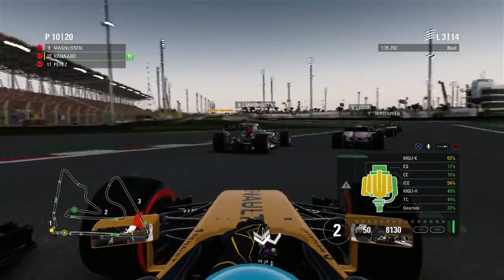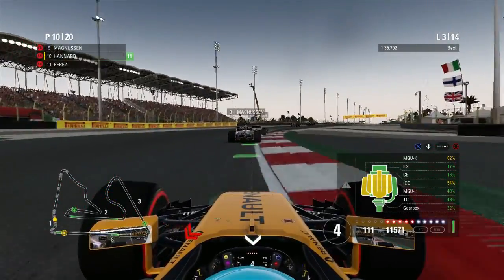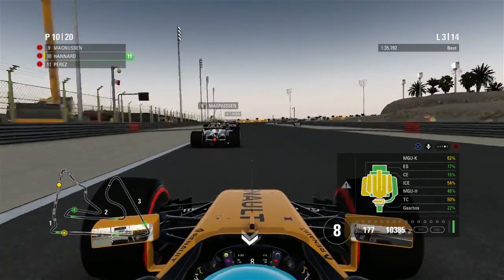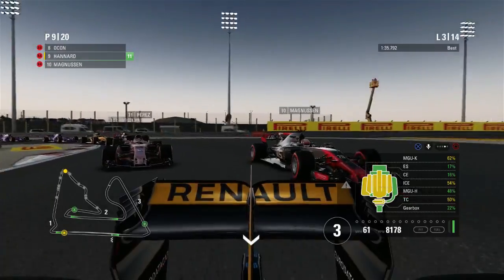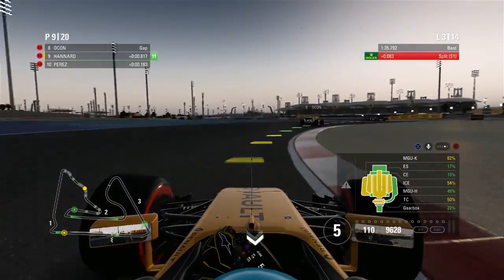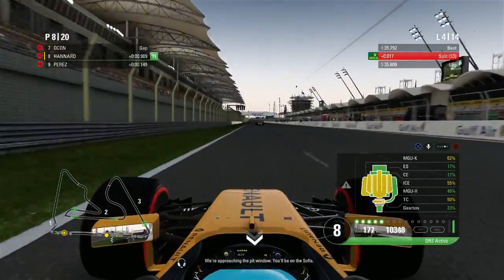One more early braking and we've now got past Sergio Perez in the Force India. I don't know why they're braking so early, but now we're all over the back of Kevin Magnussen, who's just been passed by Esteban Ocon, and we're now up to 9th, so this has been a good couple of corners for us. Perez seems to have got past Magnussen as well, and what a good start to this Bahrain Grand Prix we've had. We're approaching the pit window.